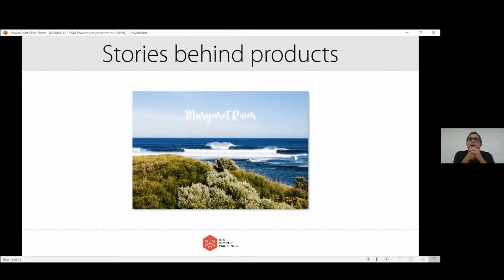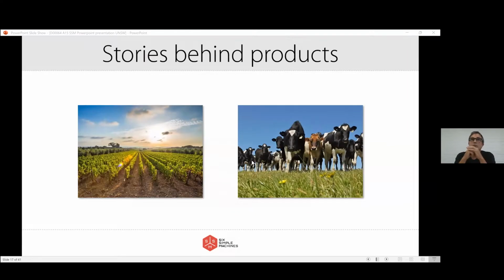About the same time, though, because I was working on a lot of wine labels, a lot of our customers were down in the Margaret River region, where a lot of vineyards are. I was really drawn to the area because of the livestock and the surf, so I moved down there and spent a fair bit of time down there. I was working on a vineyard, living on a dairy farm. So again, hold on to that thought.